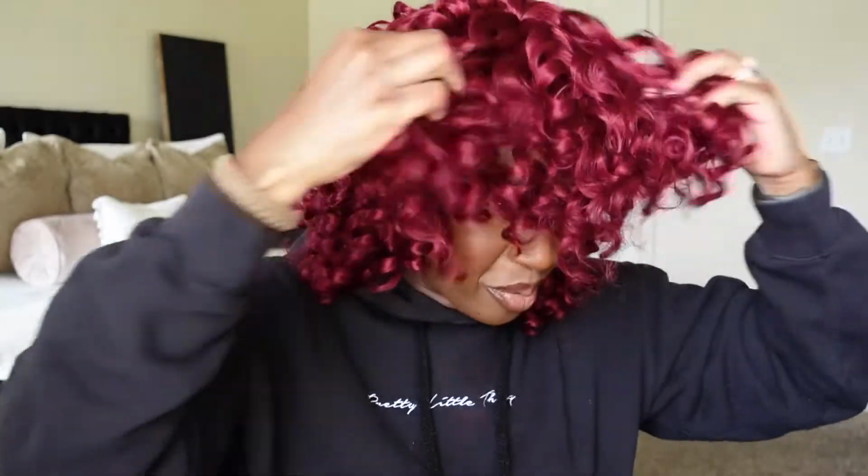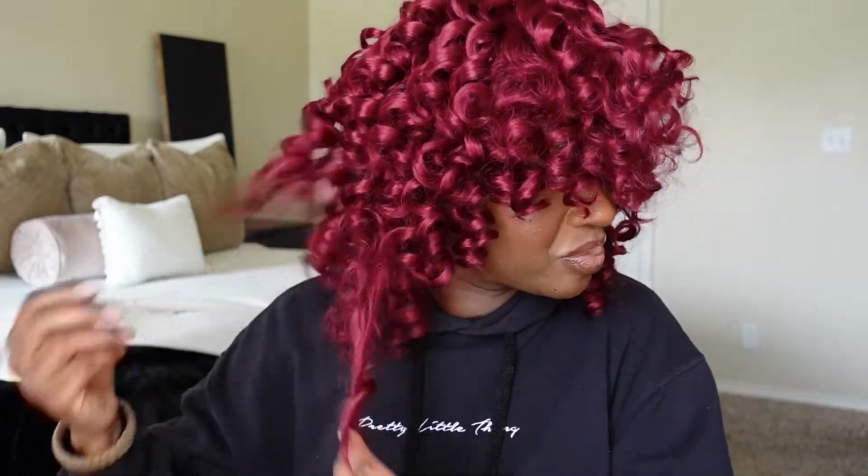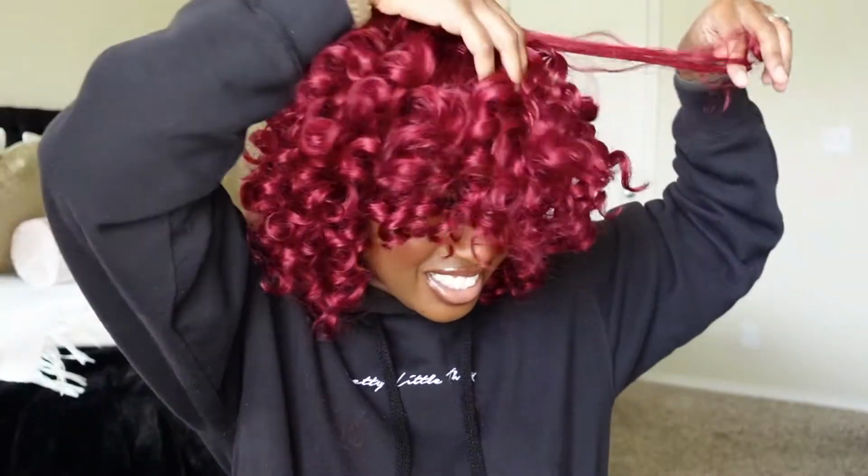I really wanted the orange one, I can't lie, but I think I had said something to my husband about an orange one, and he was like, you gonna look like a clown. And so I was like, oh, you might be right. But I don't know. I might still go back and order that orange one because this ain't too bad.